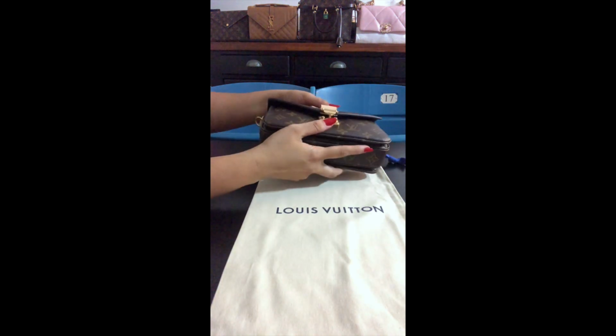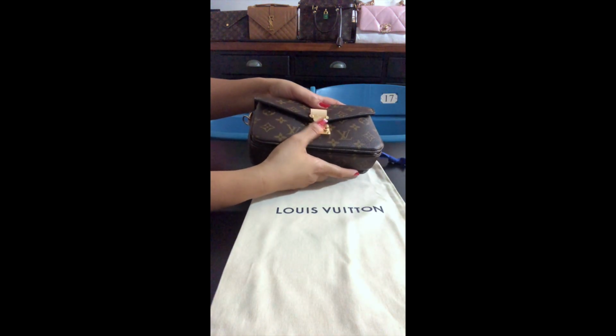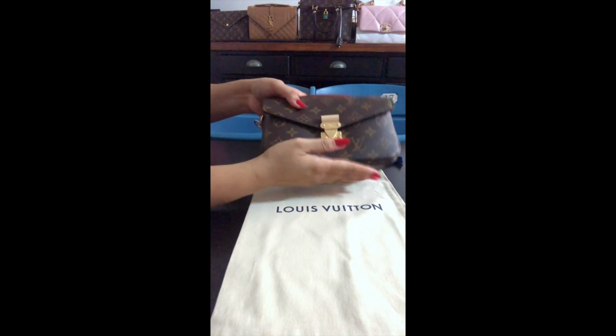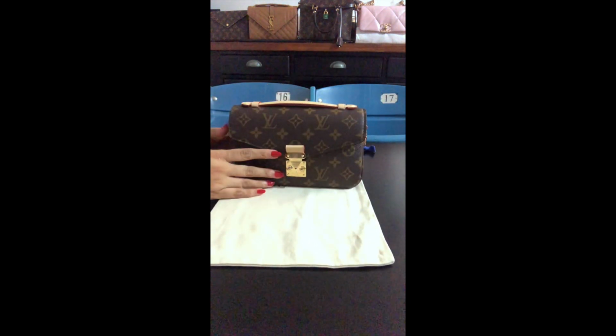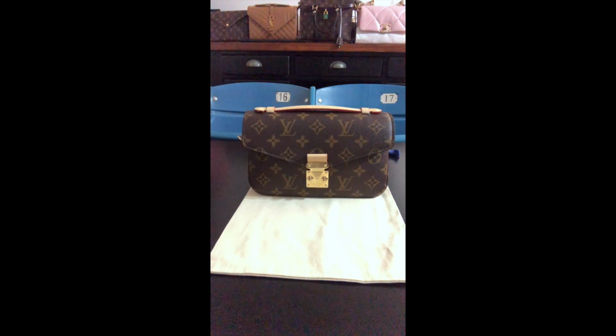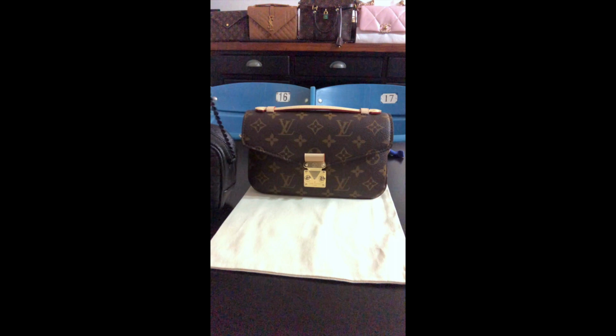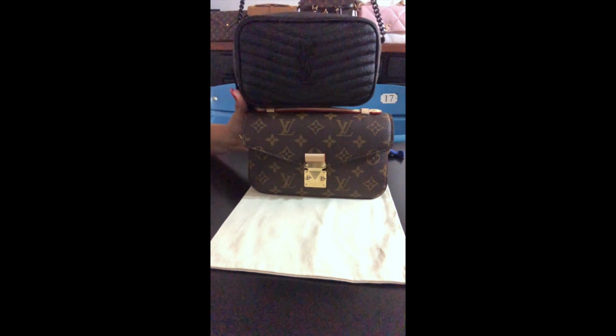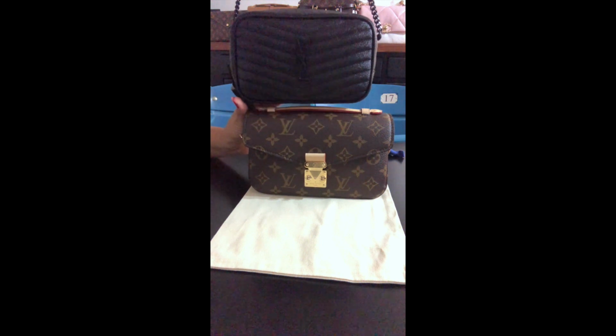I'm gonna close this. And this is, you know, like a regular Metis, because there's nothing in the bag. It's hard to close when it's empty, but once you fill it, it's going to be perfectly fine. So here it is, and I want to compare it to the bag that I was wearing today, which is the YSL camera bag, which is this one. It was actually really comparable, and I'm just going to sit it on top so you can see the difference there.